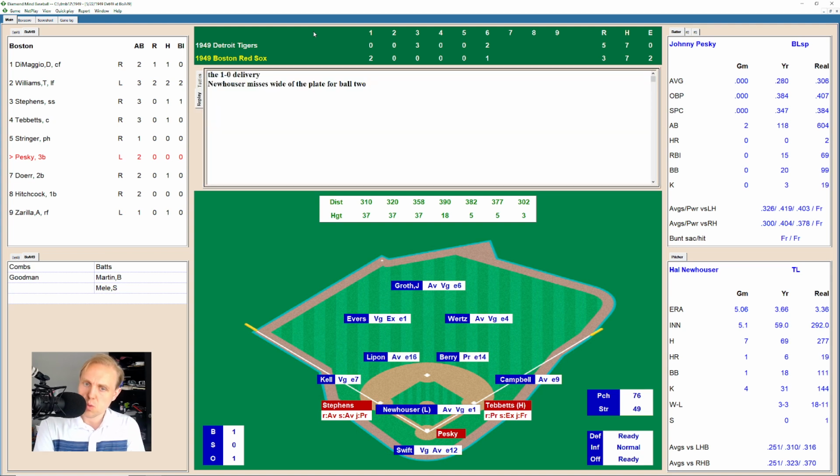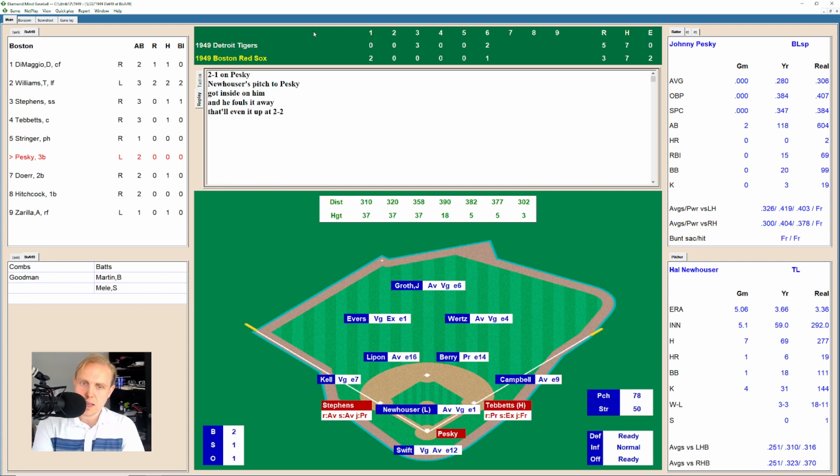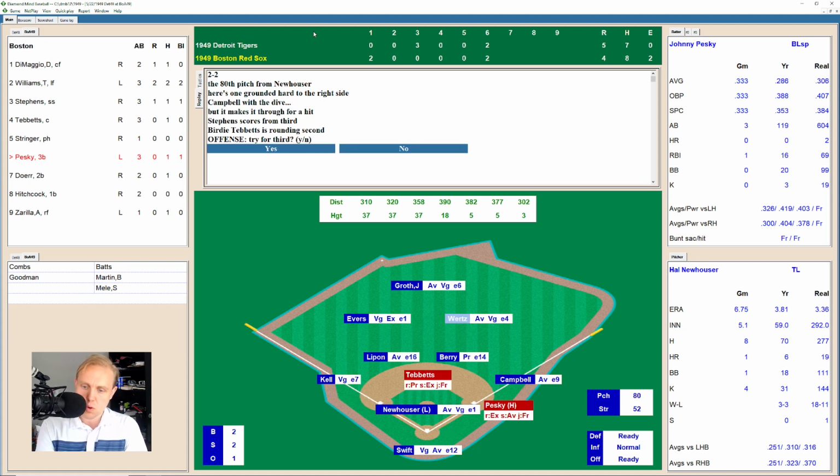Pesky takes the ball low. 1-0 the count. That one misses. It's 2-0. There's a strike to Johnny. 2-1 the count. And there's one inside fouled away. 2-2 on Pesky. It's hit to the right side. That goes by Campbell for a base hit. That'll score 1. We're going to keep Tebbets at second base.